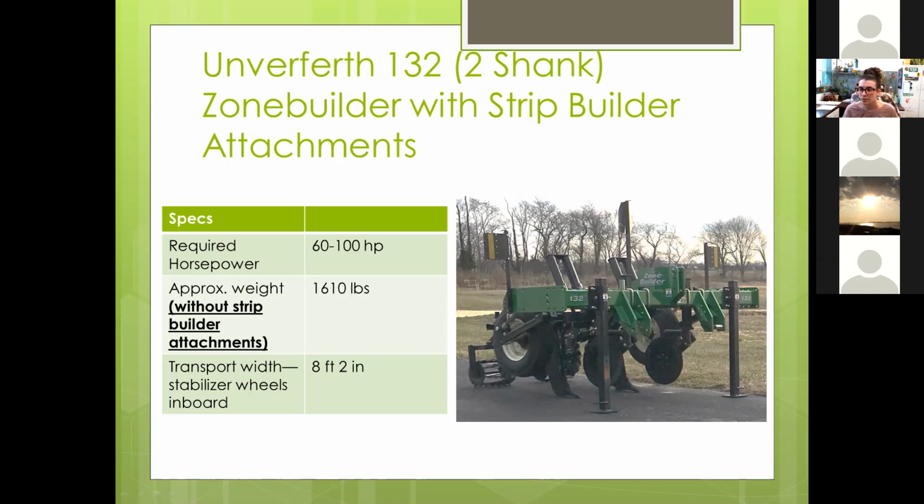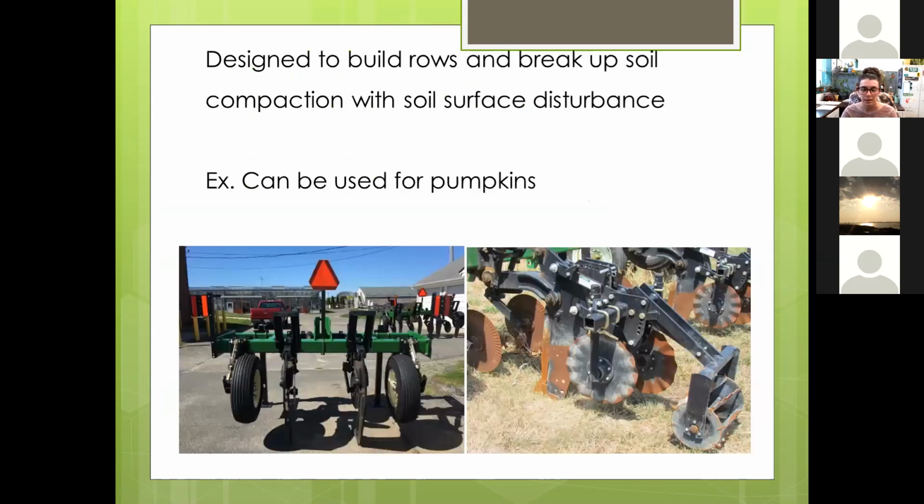So this machine and the 4-shank Zonebuilder are the 2 pieces of equipment that we can't transport with our pickup truck. Usually we have to rely on the growers to bring their tractor, because the Zonebuilders do have a 3-point hitch for most tractors. Or we do have some companies that we work with to transport the equipment if needed. Usually that might be at the expense of the grower, though, if they need it to be transported to them. So that's an option.